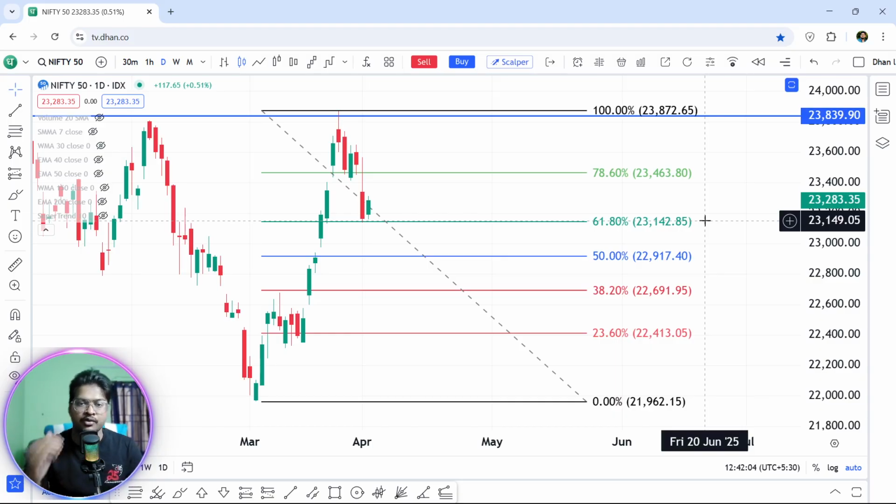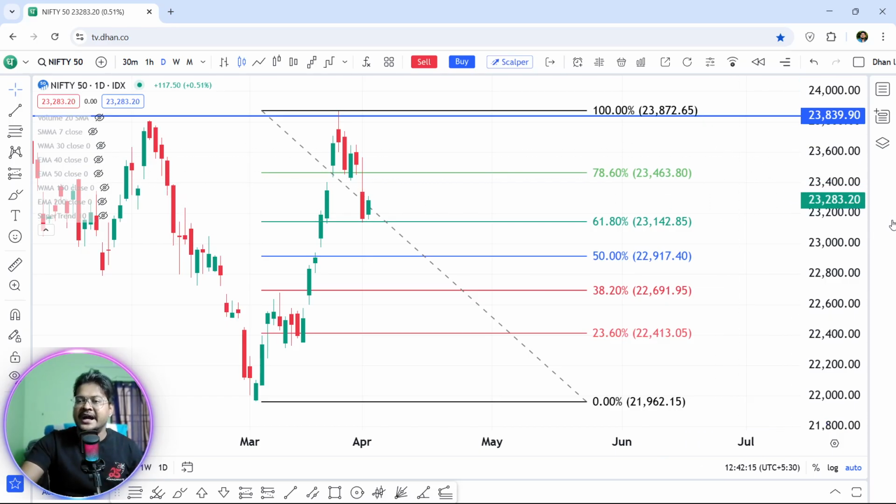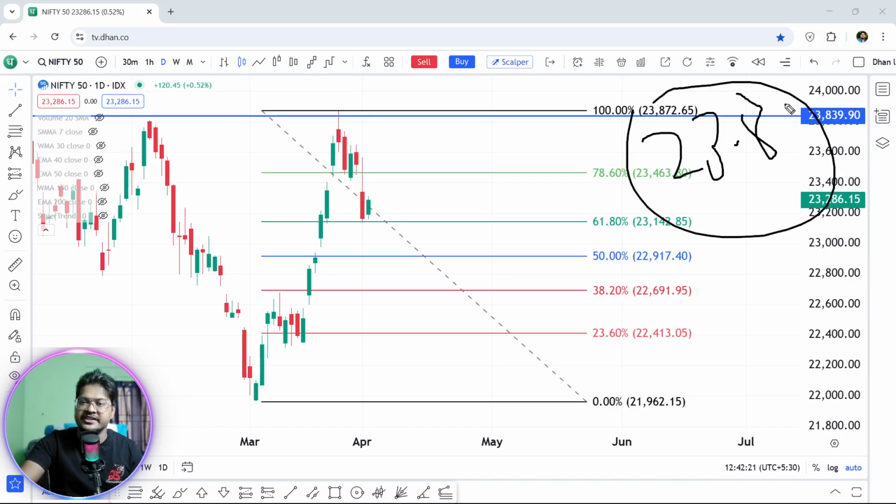We do not know. No one knows. Even if anyone tells you that they can predict the market, they're telling a lie. No one can predict. We just have to watch the price action and take steps accordingly. So for now what I would like you to do is remember this level, 23,800, is a major level that Nifty needs to break to start an uptrend.